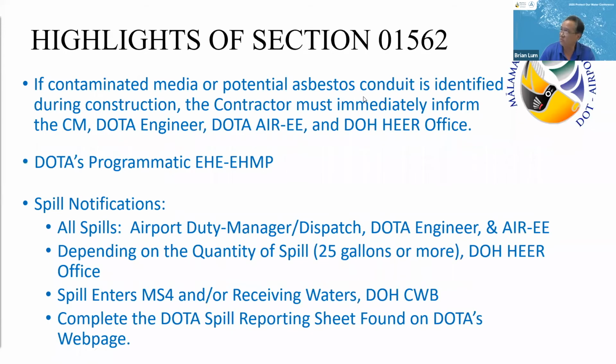Okay, some of the highlights of 1562: just a reminder that if you encounter contaminated material or asbestos conduit, immediately notify the CM, engineer, RE, and the HERE office, especially if it's groundwater contamination or soil contamination. Also, it does reference the Department of Transportation Airports Programmatic EHMP. And finally, there are some reminders about spill notifications.